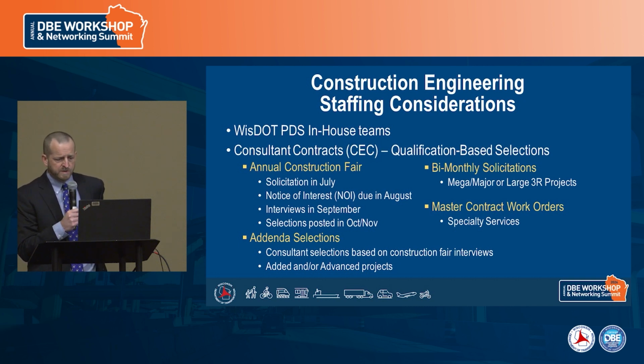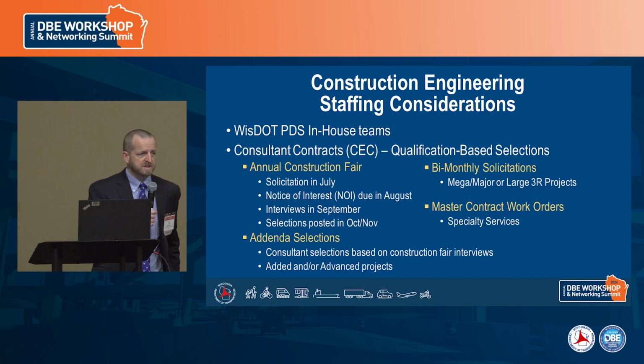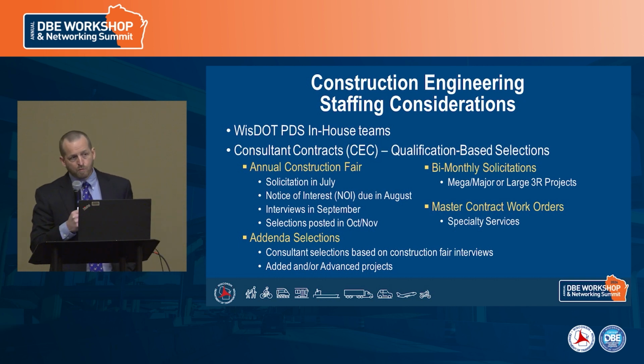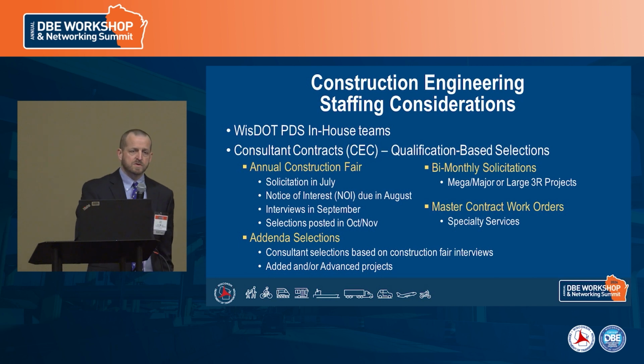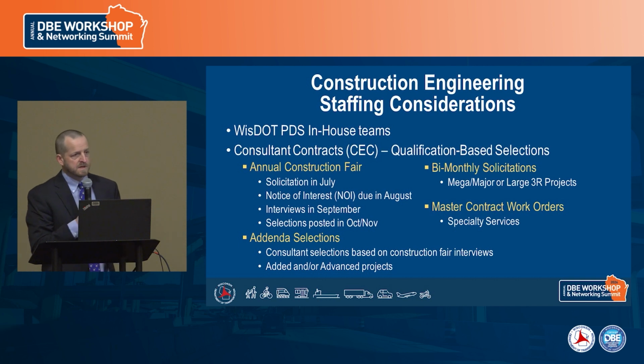And then lastly, we do also use master contracts and work orders out of those for specialty services. An example of that would be we need to have some surveying done on a project, or maybe some utility coordination pops up, or we also use it sometimes for plan review and constructability reviews. So Doug had talked about constructability reviews and workshops we do with contractors. We also bring in consultant engineering firms at times to help us do some of that plan review in the last final design phases on some of our more complex projects.